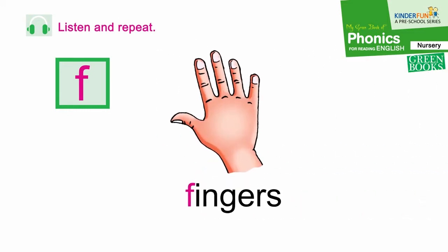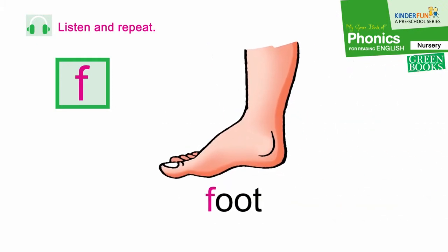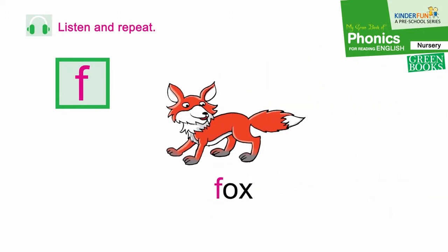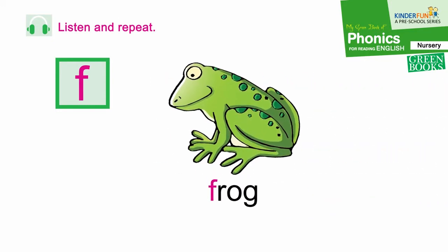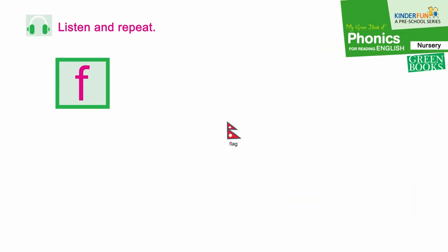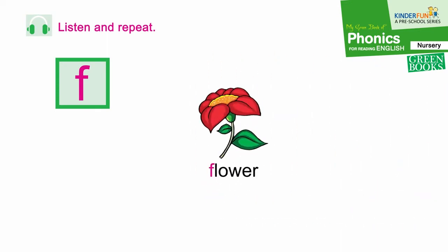Fingers. Foot. Fan. Fox. Frog. Five. Flag. Flower.